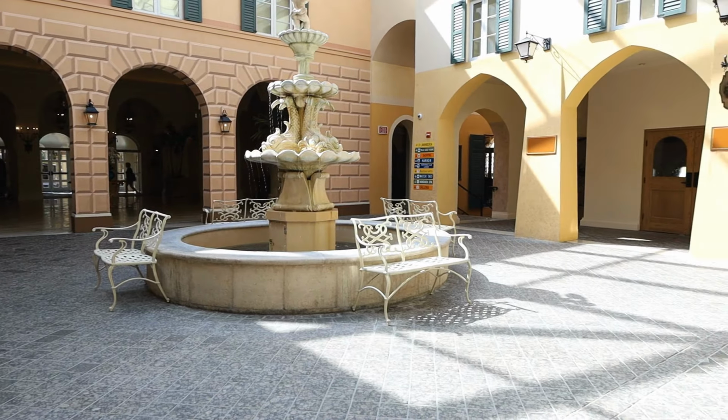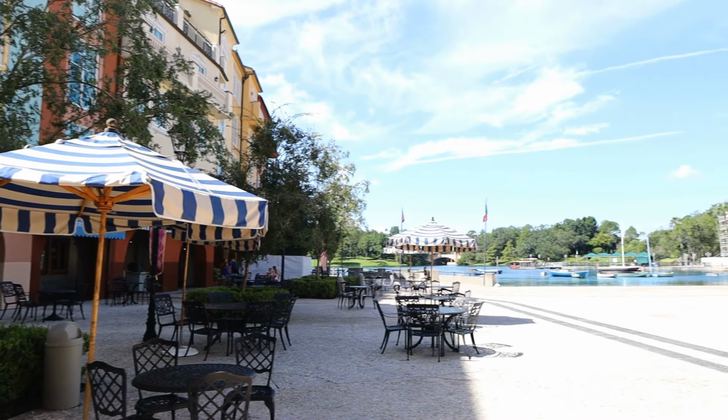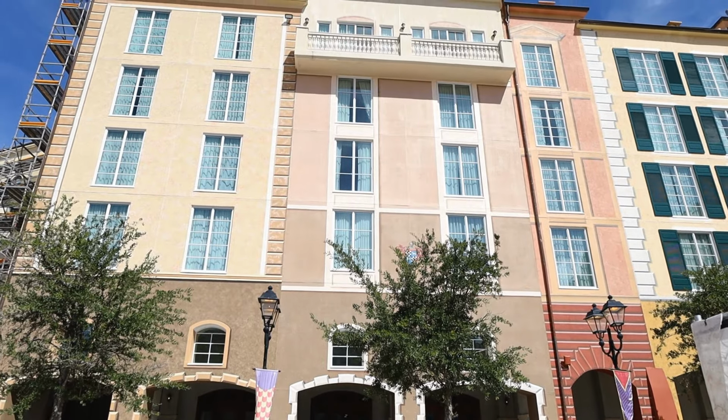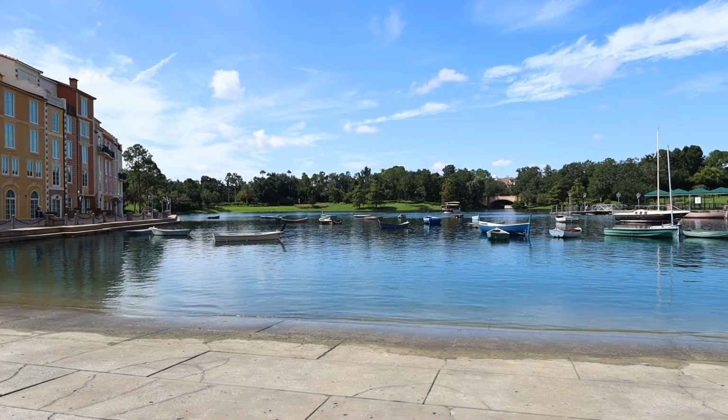Back to that area in the lobby with the water fountain, on the left of it are the stairs to the main outdoor portion of the property. And this is where you are going to really feel like you are in Italy. You'll see the water and harbor, the outlines of the hotel's exterior, the trees, the table setups, and the gondolas scattered about on the water.